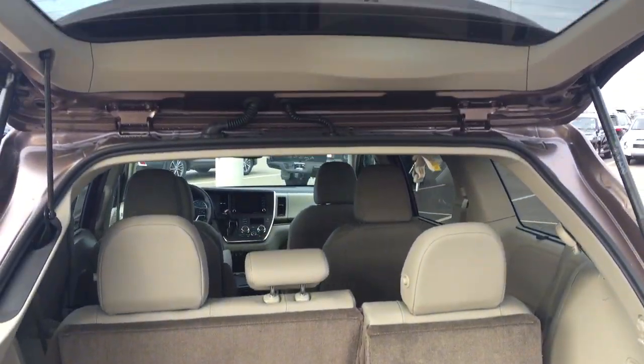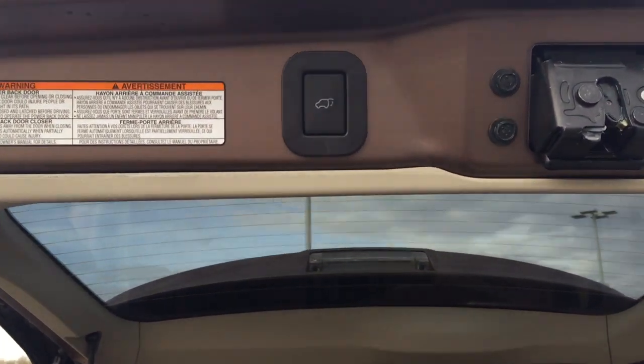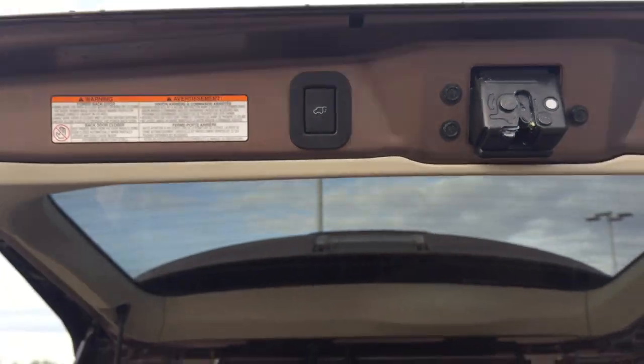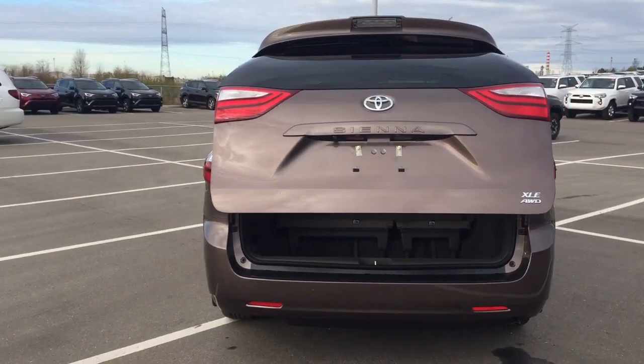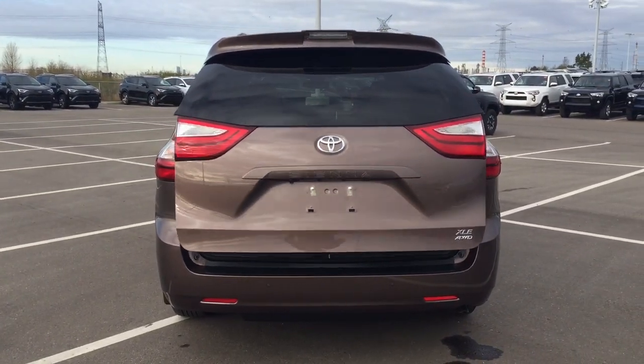And the other great thing is you do have the power tailgate, so once you're all finished up, all you have to do is push on the button once and it will close for you automatically, making things much easier for you when you have your hands full of grocery bags or the kids' sports bags.